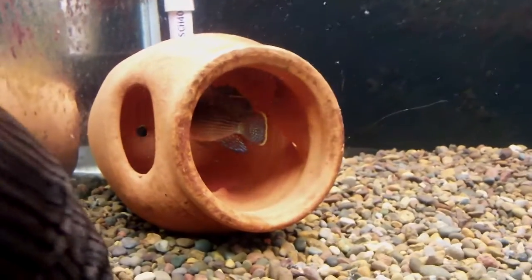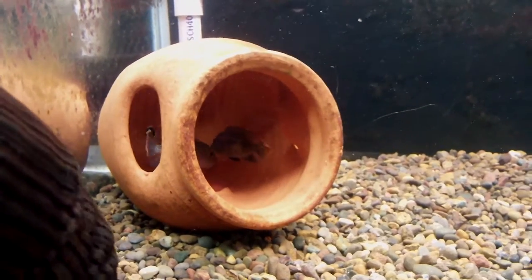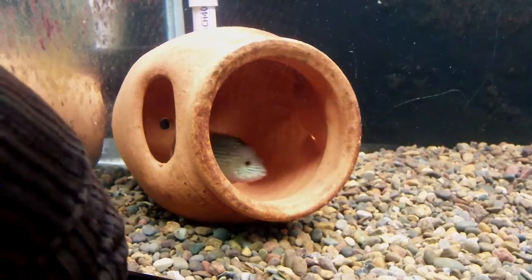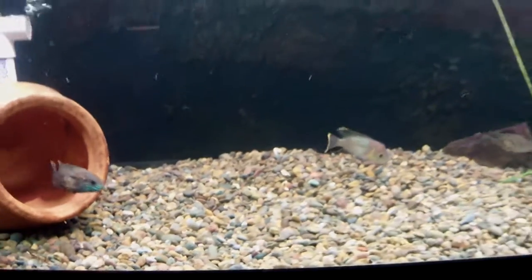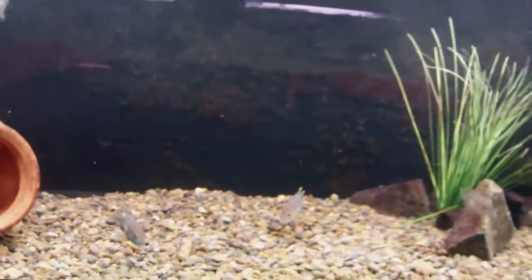They will spawn very early. I believe Mel Amira's Stalsberg spawned at like 2 inches, so I would not be surprised to see eggs down here in the next week, if not sooner. You can see that right there. Just, oh my goodness. Completely underrated fish in the hobby. So glad to have these guys.